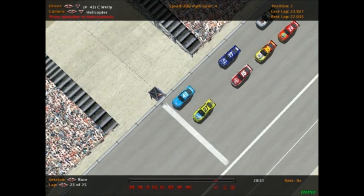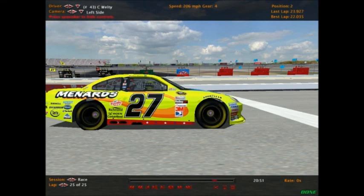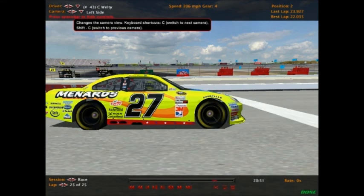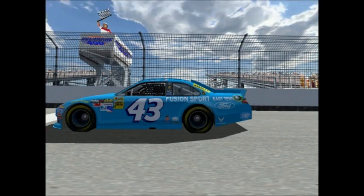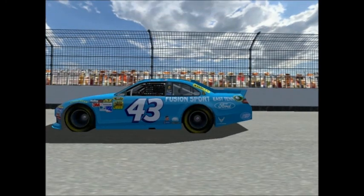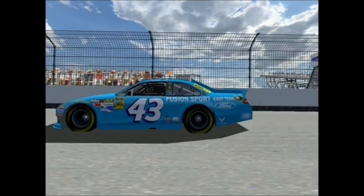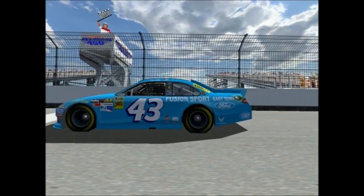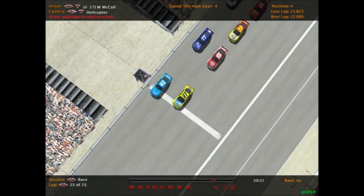There's the difference. Here's a side-by-side angle. And there's Colin just crossing the line just ahead. I mean, they're almost identical. Boom, there it is. That was the difference right there, folks.